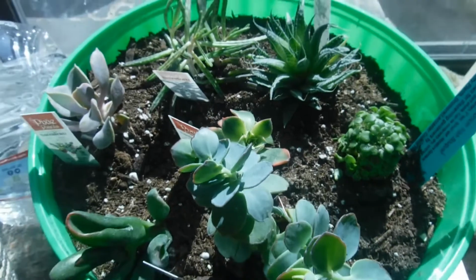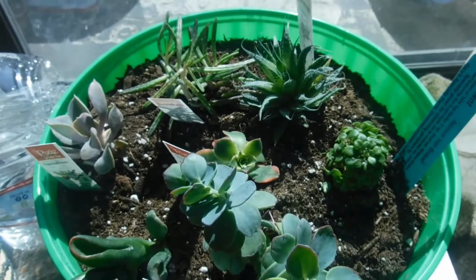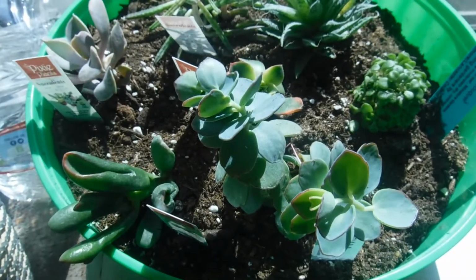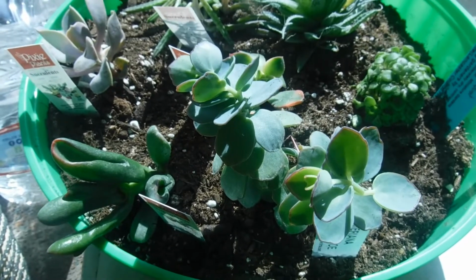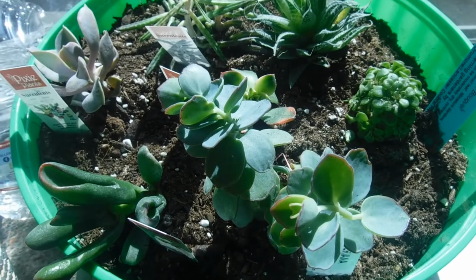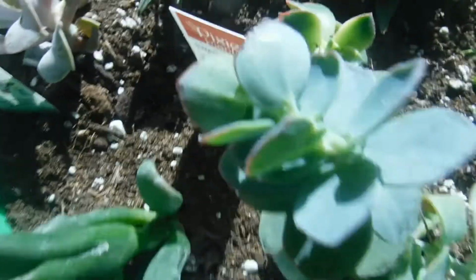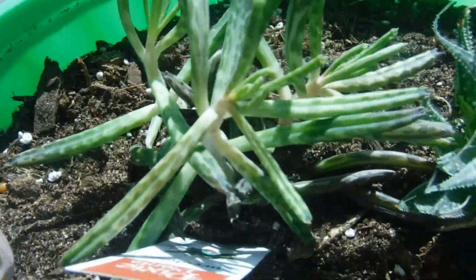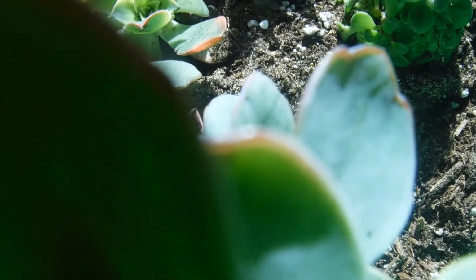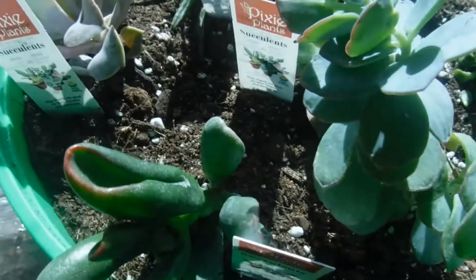Hello, family. I'm just sharing with y'all some of my new plants that I received today. These are all of my new succulents. Don't ask me the name. All I know is I have some jades and a cacti. I don't know what that is. All I know right now is I'm praying that they take off and I don't kill these succulents.